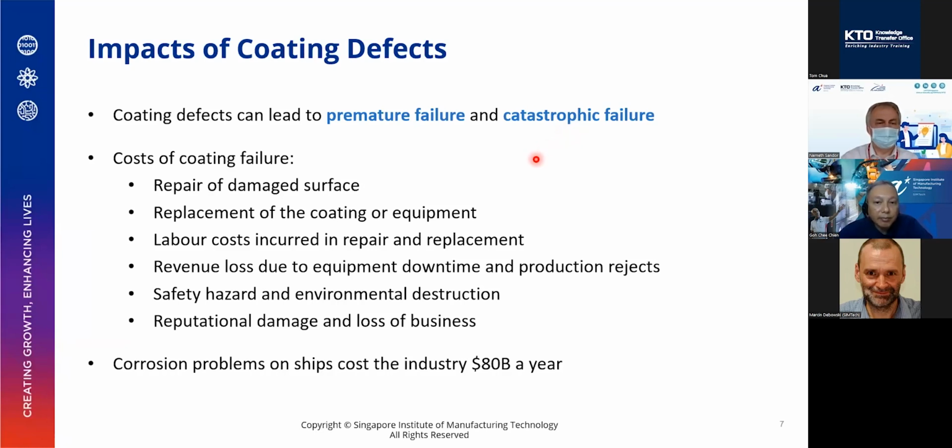Regardless of the type of failure, the cost of coating failure is not a small matter. It can have a significant impact on the company's bottom line when cost is incurred to repair the damaged surface or to replace the coating or equipment. There are also labor costs incurred to do the repair and replacement. On top of that, there is revenue loss due to equipment downtime and production rejects. And perhaps more serious would be the safety hazard posed to workers and the general public, and even environmental destruction. And let's not forget reputational damage and loss of business as well.